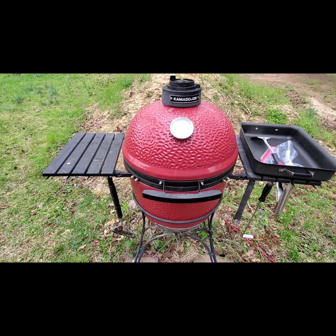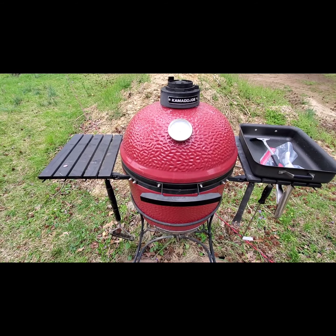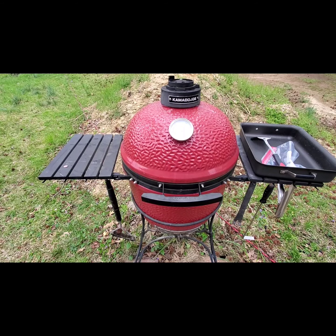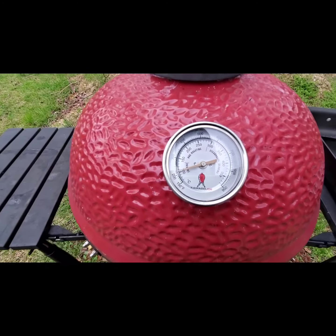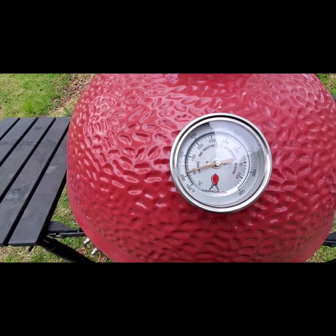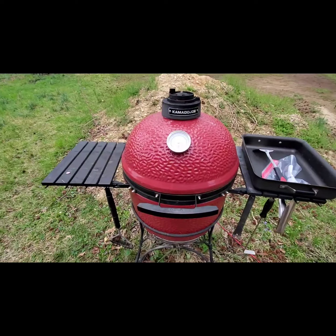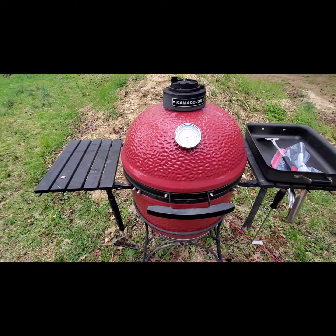It is now Easter Sunday morning, and it's 7:30, and the temp has only fell down to 220, and that's, I don't know how many hours. That's 10 hours cooking, 10 hours smoking a pork shoulder.